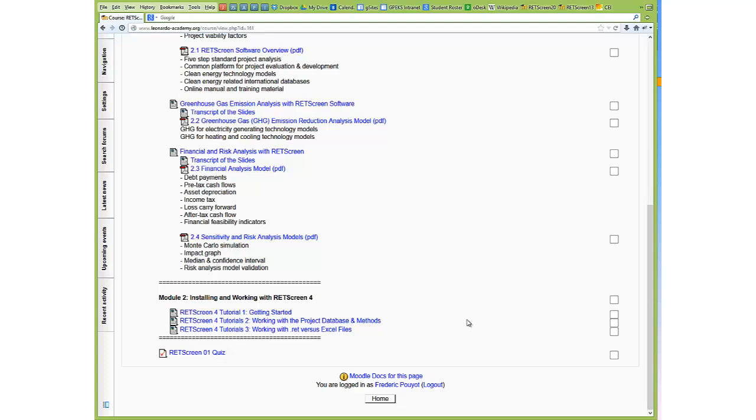The only kind of more hands-on part at the very end there is we just get you to work through the installation of the software and looking at how to work with the files.